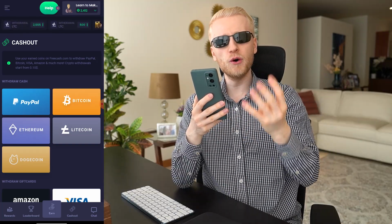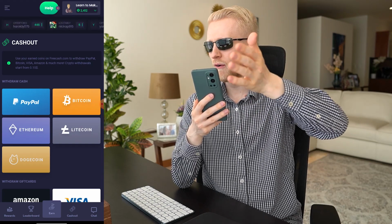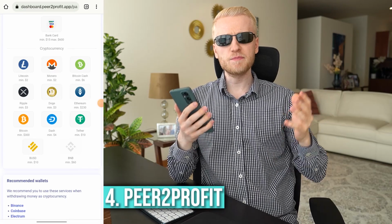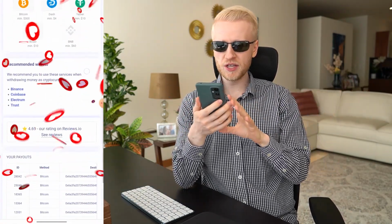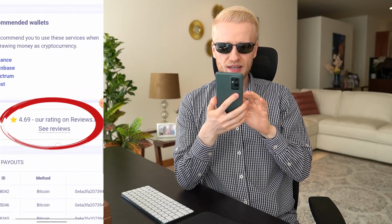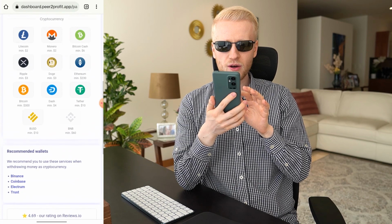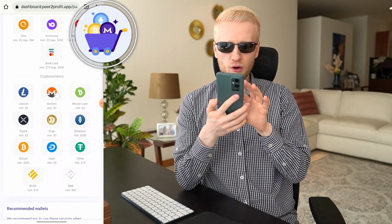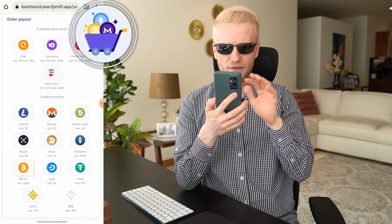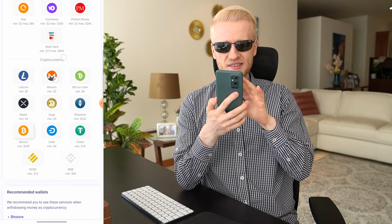Let's move immediately to the fourth one, to show you as many as possible to help you earn Bitcoin for free on your phone. The next app is Peer2Profit, and this is another application that a lot of people love, because as you can see here, the average rating is 4.69 stars out of 5 on reviews.io. Of course, here you can also cash out in different currencies: Litecoin, Monero, Bitcoin, and even in some government currencies if you want to use Perfect Money, or bank cards such as MasterCard or Visa card.